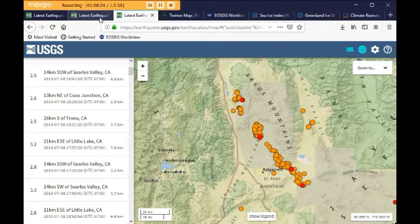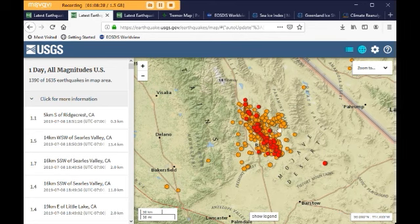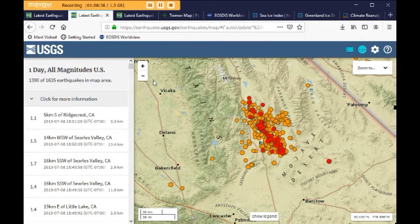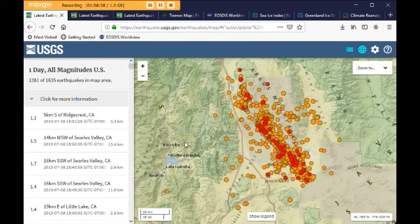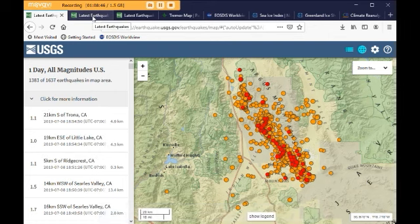And then if we look at all magnitudes, here's what it looks like. And we can see that the smaller ones are filling in around the larger ones. Now we're up to 1,381 in the event region. Now it's up to 1,383. 2 more just came in.